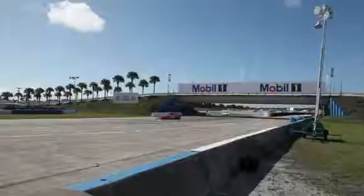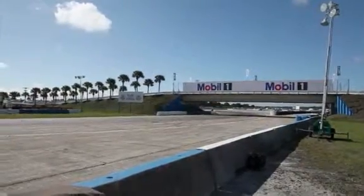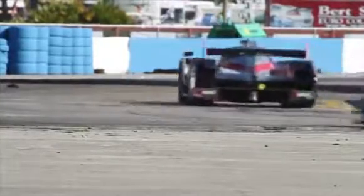I was watching on the bridge at the start of the test days, and particular cars would come through. You would see them come into the corner, enter, and it was like the bell rang for the boxing match to start. And then they're going through the corner and they're fighting the car. It's like they're fighting an invisible boxer in the car.